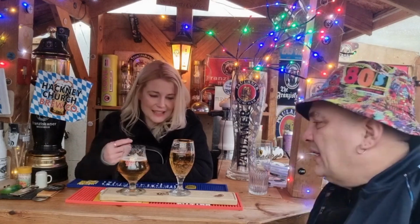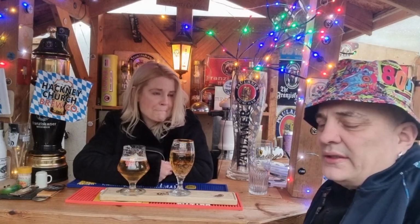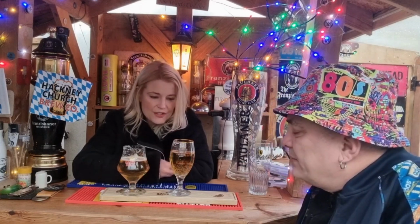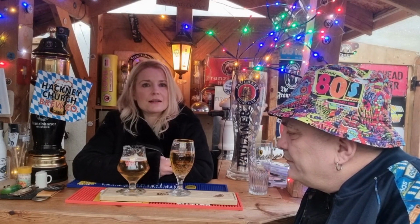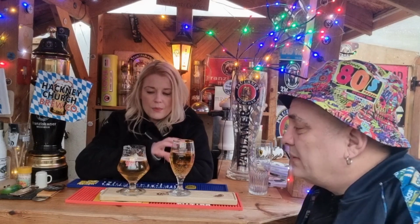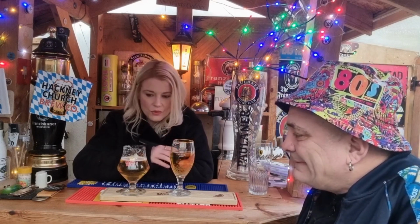The BECKS is delivering. It's better. There's so much more going on. It's more complex. There are more flavours going on there. You are getting a lovely bite at the end, and that is for me what a Pilsner's all about. What I will give both of these two is you're not getting any real sweetness from the malt on either of them.